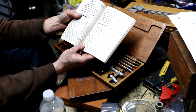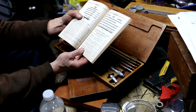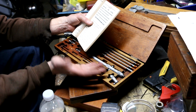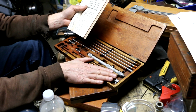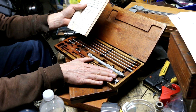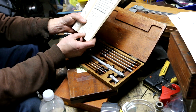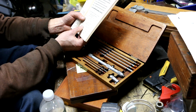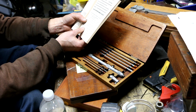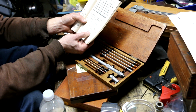Over here it actually explains that this was an 81D inside micrometer set, and it contained an 80A and an 81C. From 8 inches up, you shift over to the bigger rod set, the 81 series set, and it's supposed to be an 81C set, which is 4 rods and one 1-inch and two 2-inch collars for a range of 8 to 32 inches.